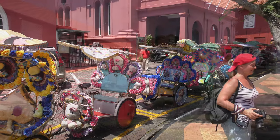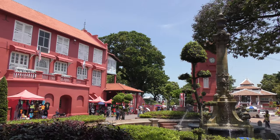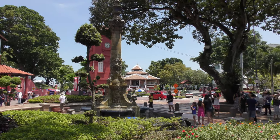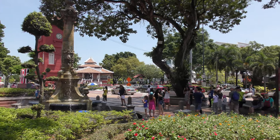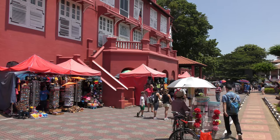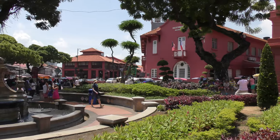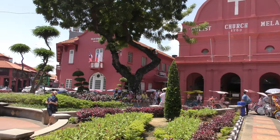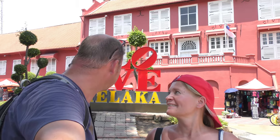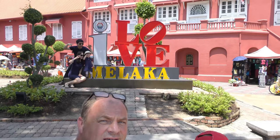All those colors. That's the call to prayer you can hear in the background. Very colorful area, as I've said before. Very beautiful. Sounds like an ice cream truck there. There we go. Behind Mauro and I now is the I Love Melaka sign. Melaka, Melaka. I've pronounced it many ways in this video. But there it is.